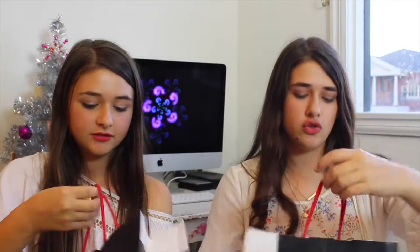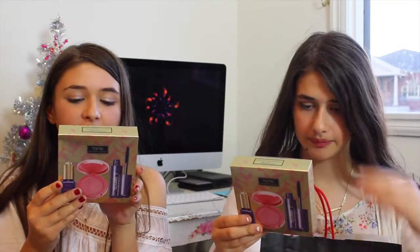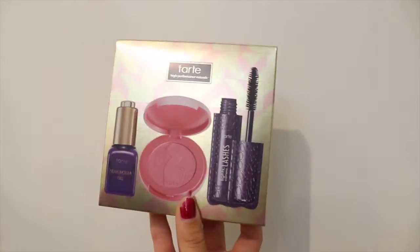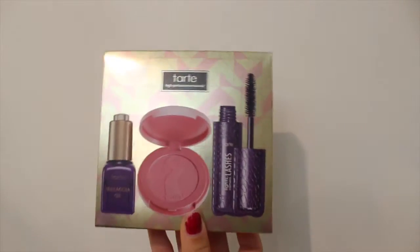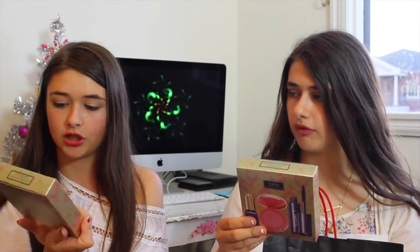The very last place that we went to was Sephora! Finally went to Sephora in Melbourne. We ended up both getting this. It comes with the Amazonian Clay 24-hour blush, the Maracuja oil, and the Lights Camera Lashes 4-in-1 mascara. This was only $18, which I think is pretty good.